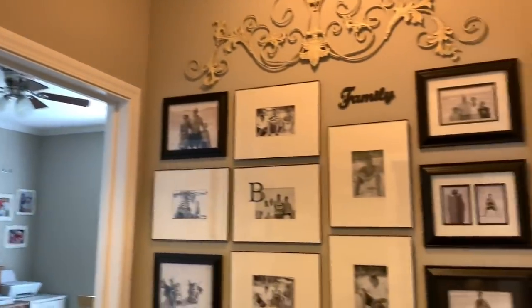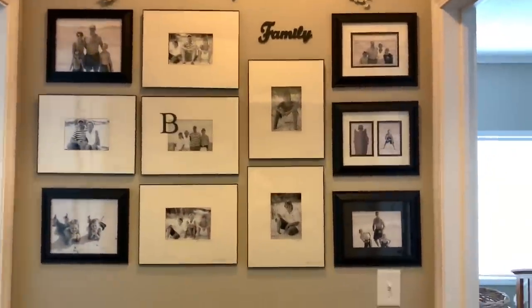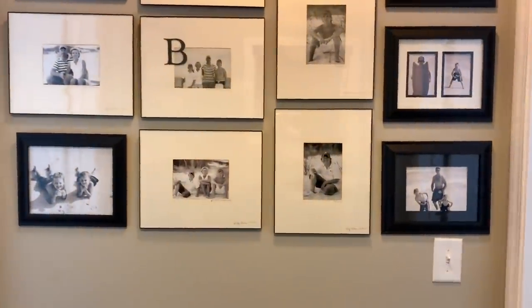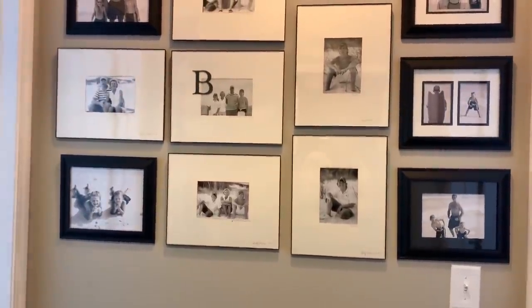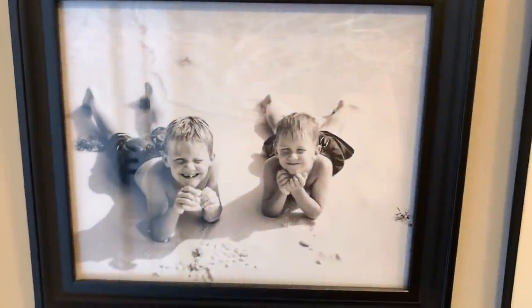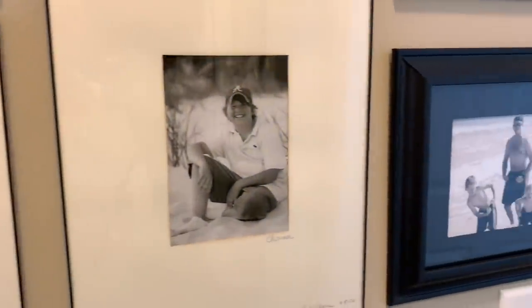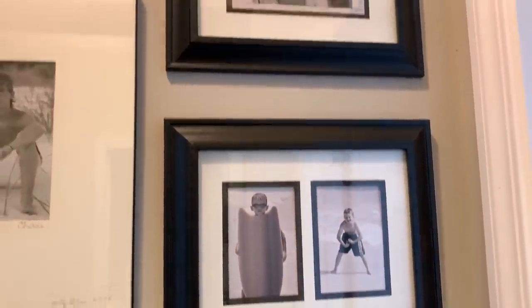Now this wall over here is our beach story. We took a lot of beach trips when the boys were young. Well, we always took a lot of beach trips. Jean had the panhandle as part of his territory, and we took a lot of beach trips. Look at these sweet faces. Aren't they just the cutest things ever? We had some fun trips.